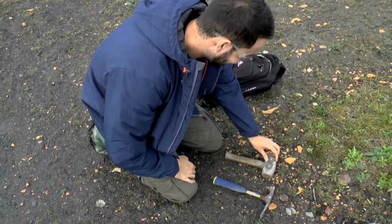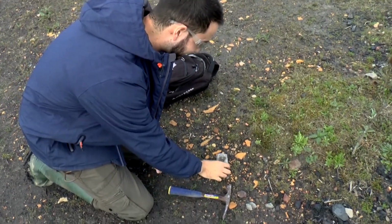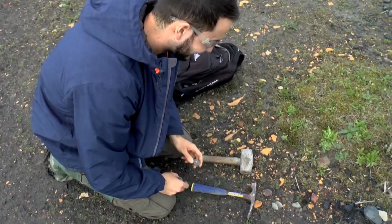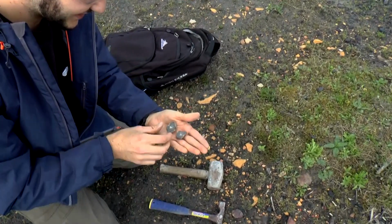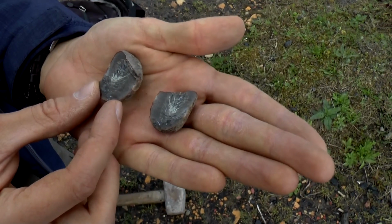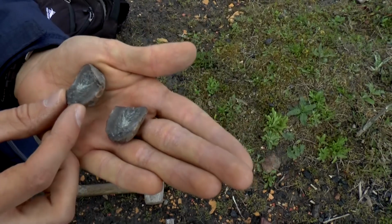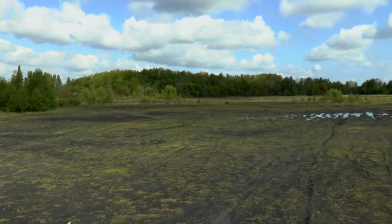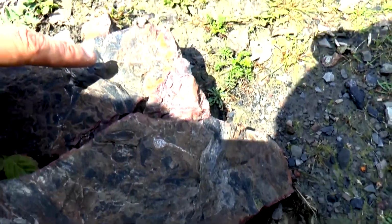So Dean's going to fake cracking open a nodule because he broke it while I wasn't looking, and it happened to have something inside it. So I'm not going to fake it. I was going to show you what I found. Look at that. It's a pyritized piece of plant. Something called Lepidostrobus. I've not really been looking for much, but I did manage to find something. Look at all these lovely bits of plant.